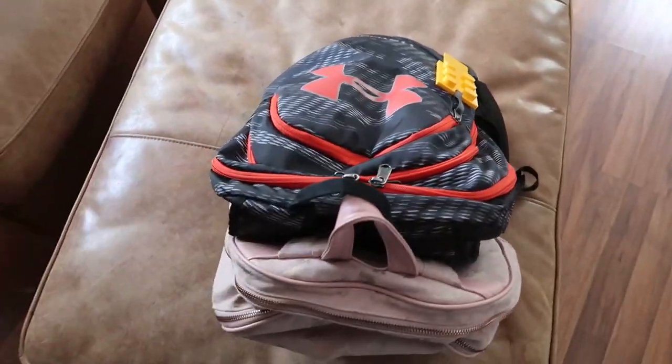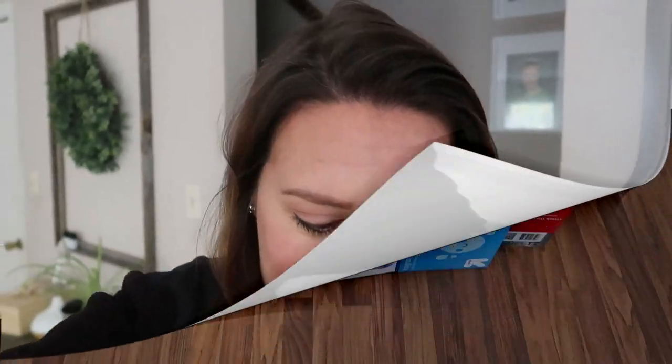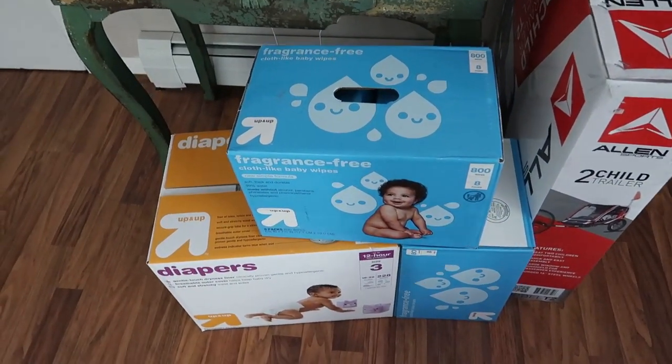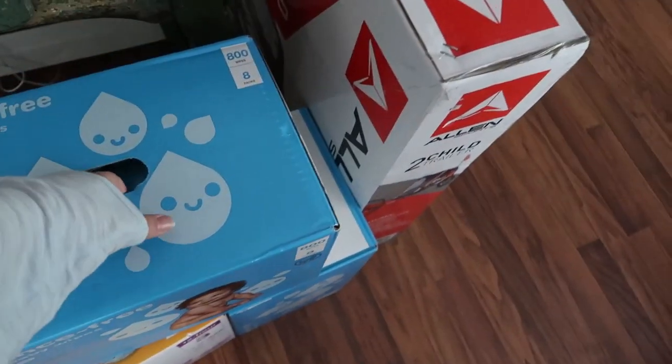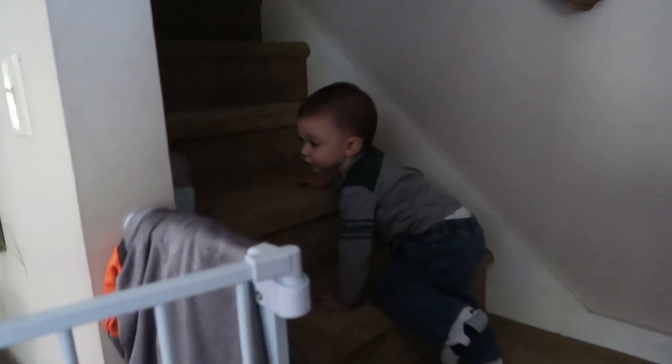We have backpacks. We have sweatshirts. We have shoes. After a couple hours of complete chaos in the morning, we do breakfast, we do school, we do lunch, we wrap everything up, and now we are off to school. And I'll see you guys when we get back with that really delicious pumpkin recipe. All right, we are home, and I have all of this that we picked up last night in a pickup order from Target to put away. So let's go put it away.